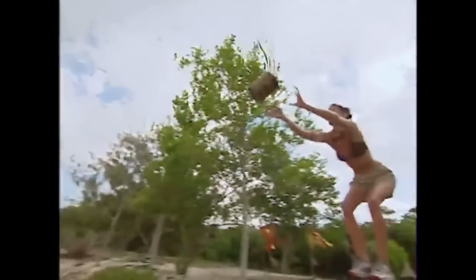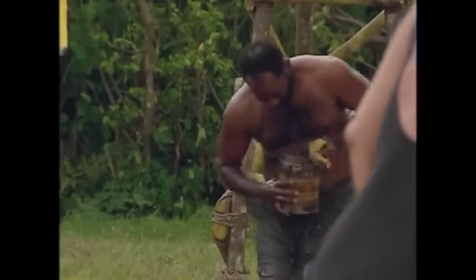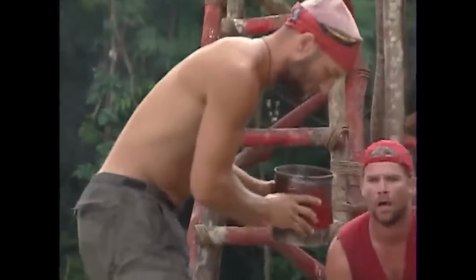In some seasons, they just had to toss water from person to person instead of the bucket itself, but in Vanuatu, they had a hybrid. The bucket was tossed up until the final throw, at which point only water was thrown. And boy, did the player who was on the end get a whole lot of water thrown on them.